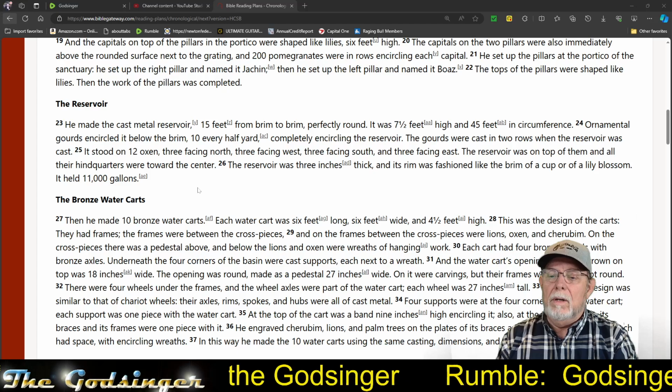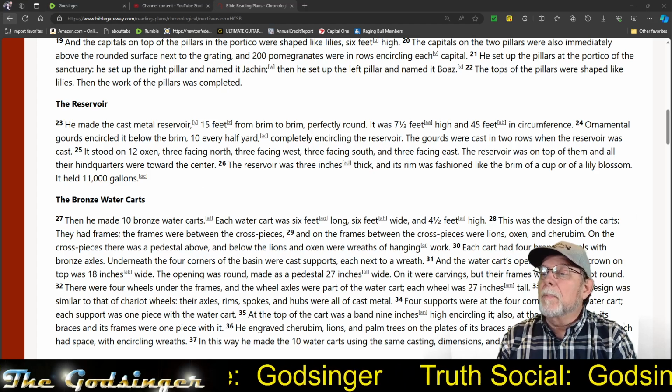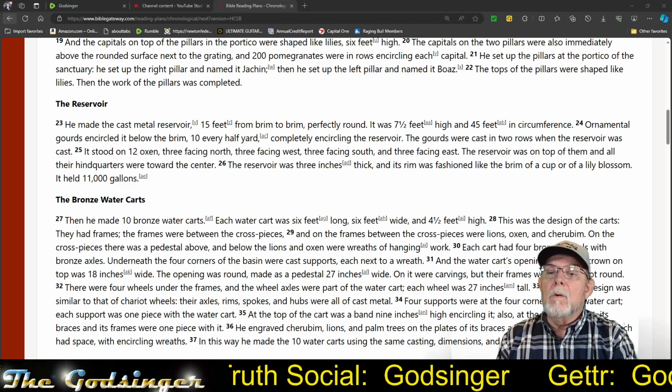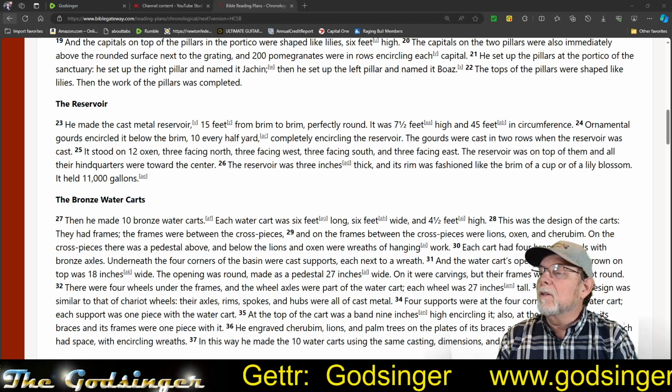The reservoir. Wow. He made the cast reservoir, metal reservoir, 15 feet from brim to rim, perfectly round. It was 7.5 feet high and 45 feet in circumference. Ornamental gourds encircled it below the brim, 10 every half yard, completely encircling the reservoir. The gourds were cast in 2 rows.